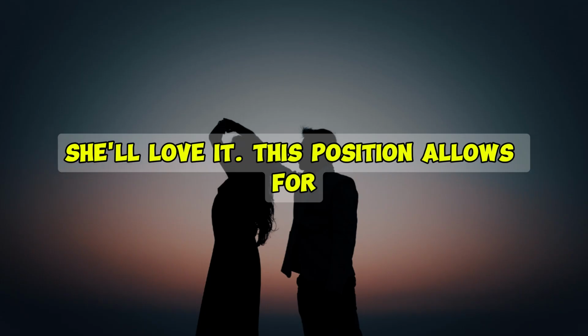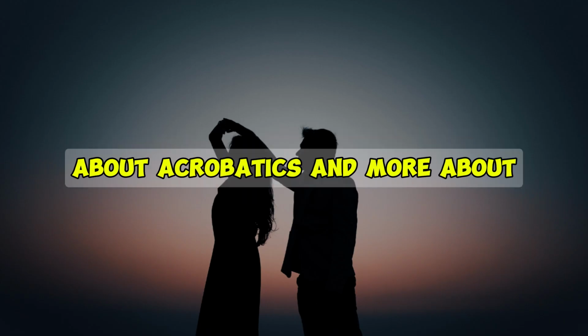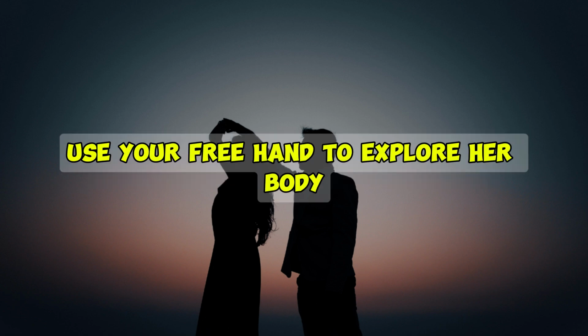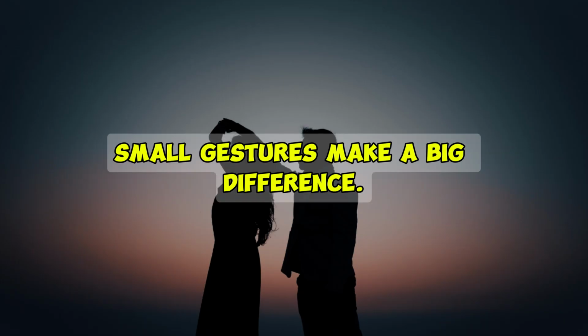Why she'll love it? This position allows for gentle, intimate movements while keeping things close and cozy. It's less about acrobatics and more about emotional connection. Pro tip, use your free hand to explore her body gently. Caress her hair, trace her skin, or hold her hand. These small gestures make a big difference.